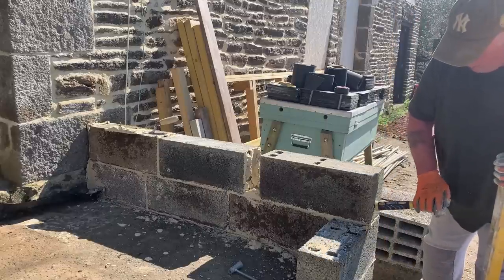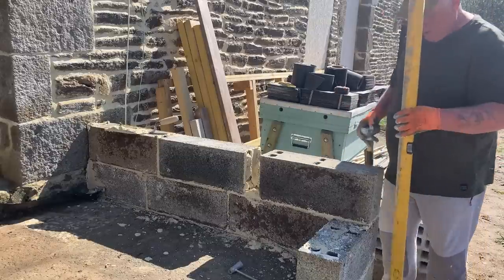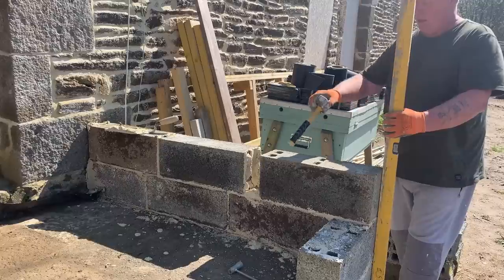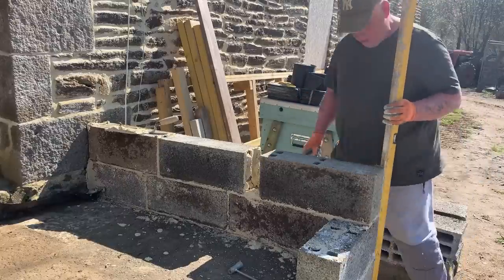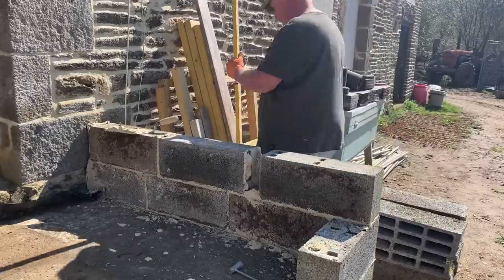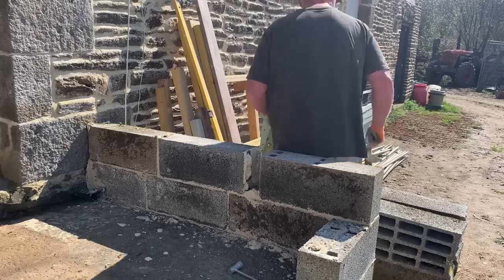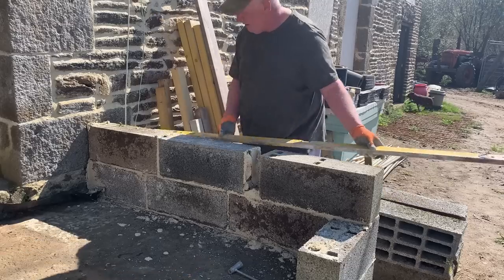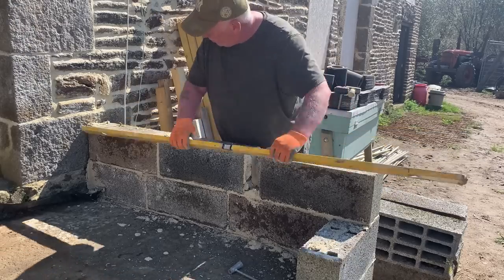Back a bit more. It's very important to get these corners right, so it helps especially if you're going up high. Right, that's pretty much it there. That's spot on there. So what I'll do now is check the front of this again. Pretty pleased with that.